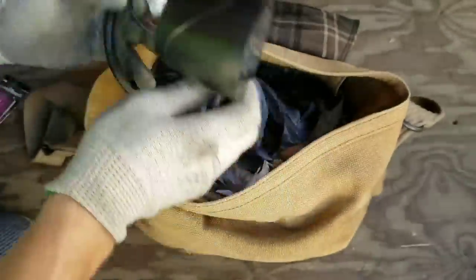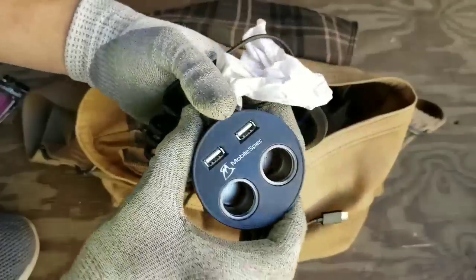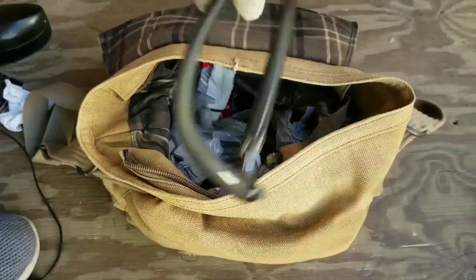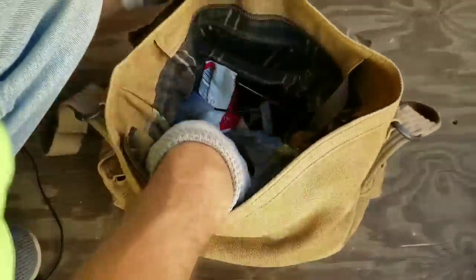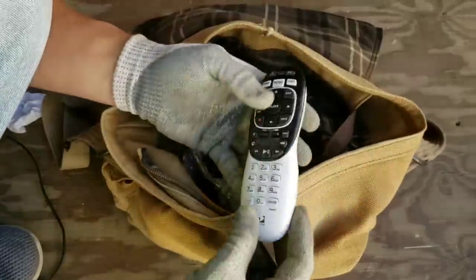Here is some kind of mobile something. Mobile, well, I'm sure it plugged in and you did something with it. Here are the earbuds that we found the package for a day or two ago. And now there's the actual earbuds. Looks like there's all kinds of things in here.